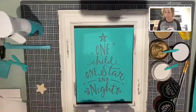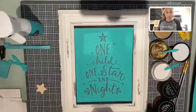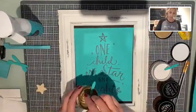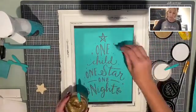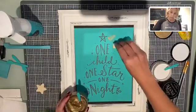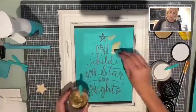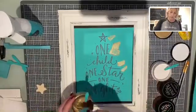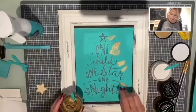Okay, so I've got my squeegees with me. So I'm going to start with my gold. I'm just going to dip my squeegee in there and pull this across that silkscreen area, just like that.